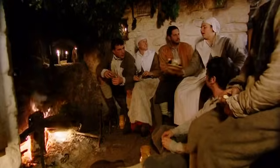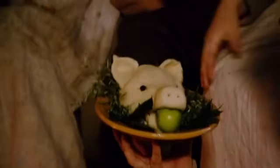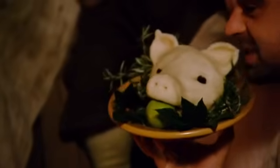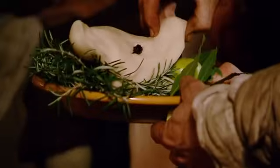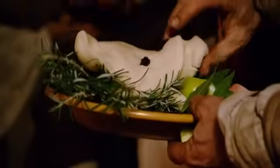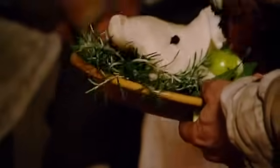Okay, time for the ball. I present Arthur. That deserves a round of applause. Fantastic. So this is a marchpane. You know, almonds and sugar. Takes hours. So what do we do? Just eat him. Somebody's got the pig's ears. My nose! My nose! I'm going to have the other ear.